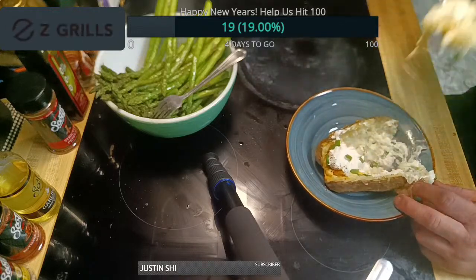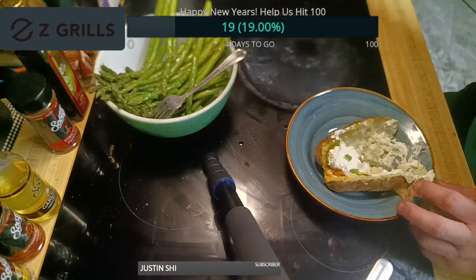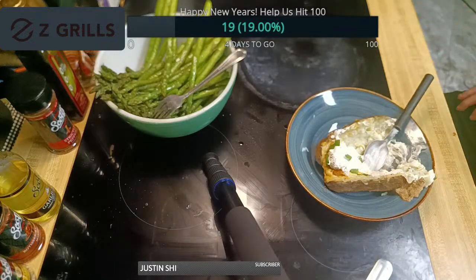Good. Nice little crunch from the green onions. I didn't get a green onion, but I'm okay. I'll get mine. They're everywhere in there. Oh, mine. That's so good.